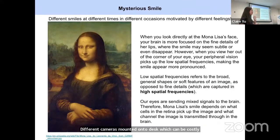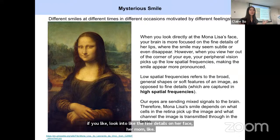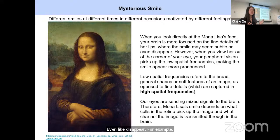And now I'll talk about the mysterious smile of Mona Lisa and how it affects your vision. So you look directly into her face, and you may notice some subtle details, especially her smile, for example. But if you look into the fine details of her face, her smile may even disappear.